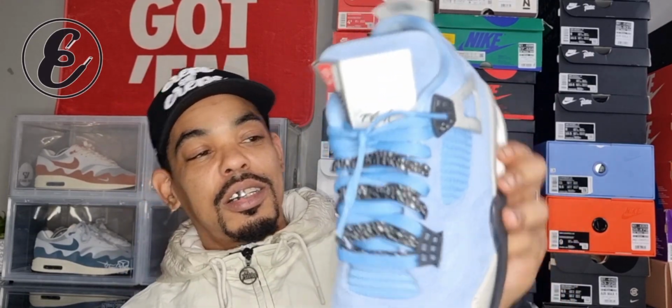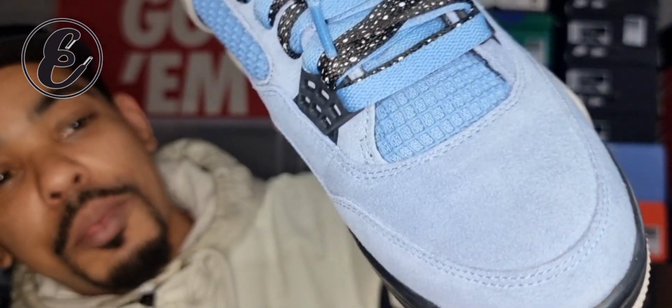These are just insane. The suede on them, madness.